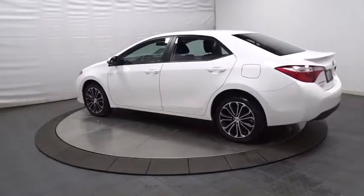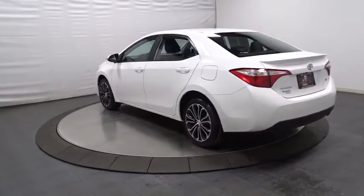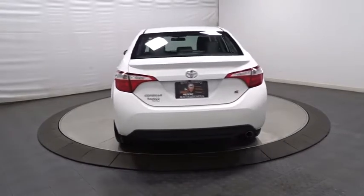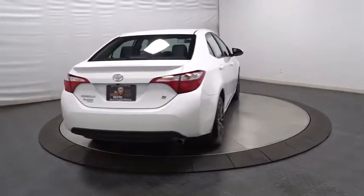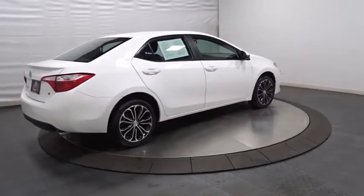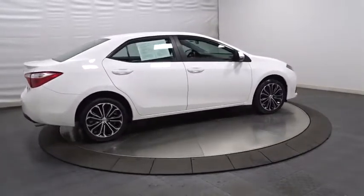Leather-wrapped steering wheel, Bluetooth, front-wheel drive, clock, MP3 capability, fog lights, trip computer, tachometer, day and night rear view mirror, outside temperature gauge, automatic air conditioning, body color door handles, engine immobilizer, power rear window sunshade.